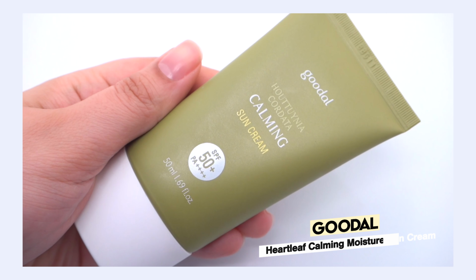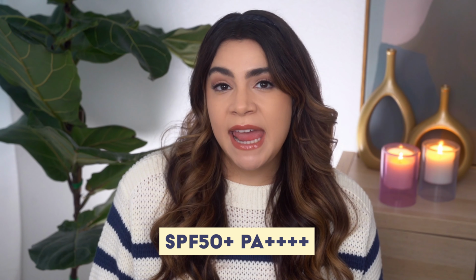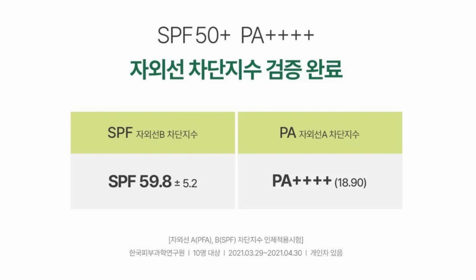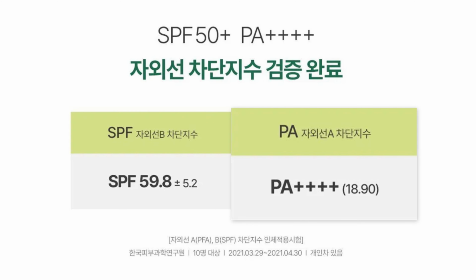Goodal Heartleaf Calming Moisture Sunscreen. This offers SPF 50 plus PA plus 4 protection using 4 all new generation chemical filters. Now the SPF testing has yielded a result of an SPF of 59.8 and a PA of around 18.9.